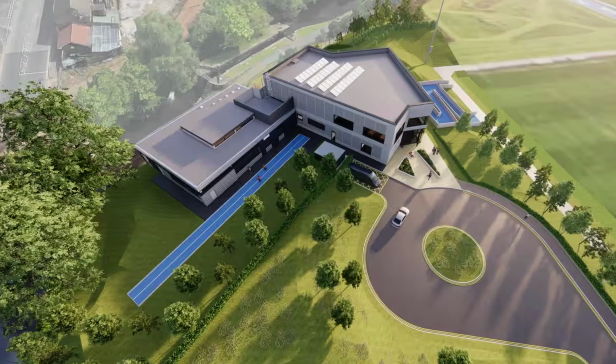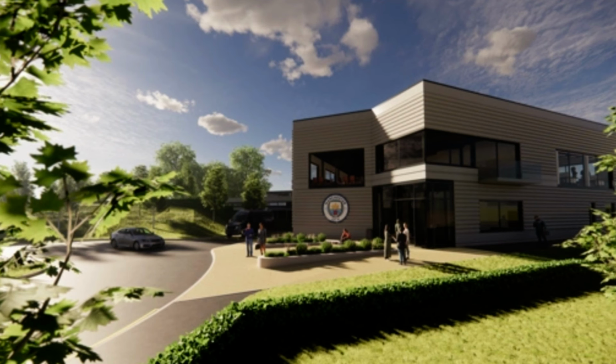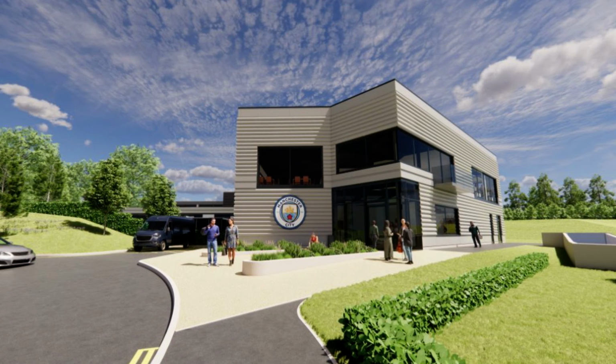So since my last update, we've had big announcements come in the form of a new women's sports complex. It's a £10 million state-of-the-art training facility for the women's team at the Etihad campus. It is awaiting approval on permission to build. Plans have been announced already. It's looking very smart, I have to say, and it's showing further investment into the future of the football club and for the women's side of Manchester City as well. It's things you absolutely do love to see.